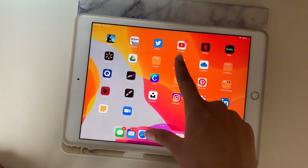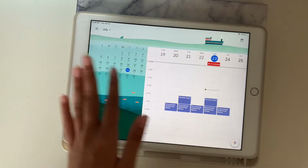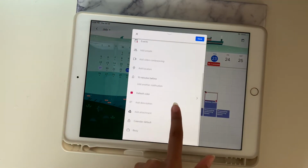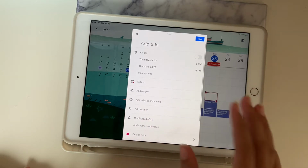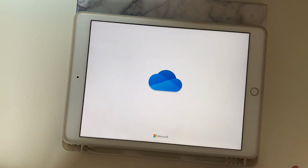Next on the list is Google Calendar. I highly recommend Google Calendar. It syncs up everything that you have to do from your iPhone to your computer to your iPad or whatever other devices. So it is all synced, so you can see all of the classes, you can create new ones. It's really beautiful. You can add alerts, which I always have alerts. You can put different colors, Google attachments. And something that's been really useful recently is adding video conferencing right here. It makes it so easy and you can just send people an invite over. So I highly recommend.